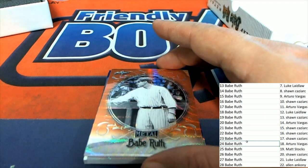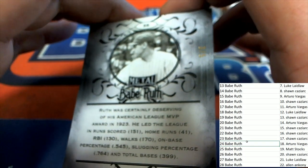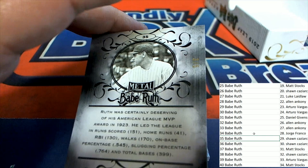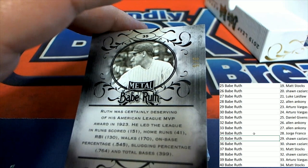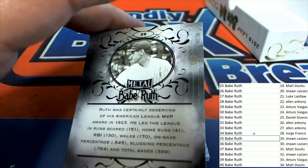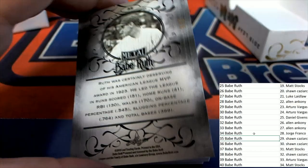And now here we go. This is a nice parallel. What do we have? It's going to be numbered down 3 of 5. It's number 35 for Sean Kaz. Three of five.